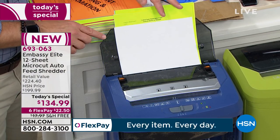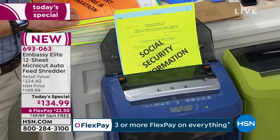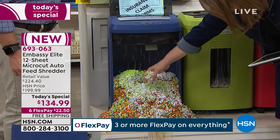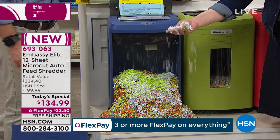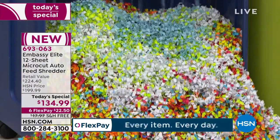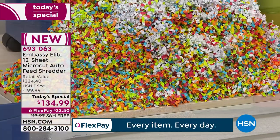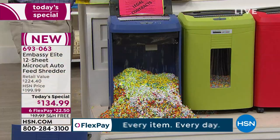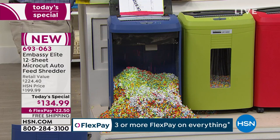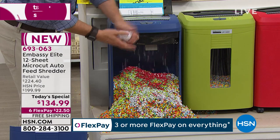And that's just it. This auto feed feature, it's new. So if you have tried shredding before and wanted to upgrade, might as well get Microcut and get this great feature. This is the technology you want. By the way, you'll find cheaper shredders out there, but a lot of them are outdated. They don't do what this one does. They don't do Microcut technology, which is those tiny little particles that would be a nightmare to try to piece together. And they don't have auto feed. That's the reason I'm upgrading today.